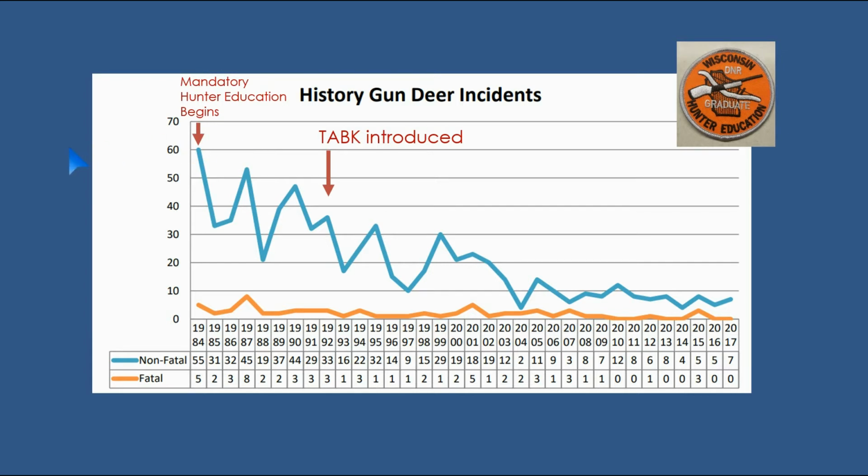And one of the things that stuck out during the education for Eli is this idea of TABK. And I'm not a big acronym guy. I think there can be a lot of confusion with acronyms, but they can be useful for learning. And what's noticeable is this is the history of gun deer accidents. This is the year 1984 on the left-hand side. Obviously mandatory hunter education begins back then. We can see the decrease, and TABK is introduced in the early 90s, but this dramatic decrease in accidents since these things were implemented is pretty obviously significant.